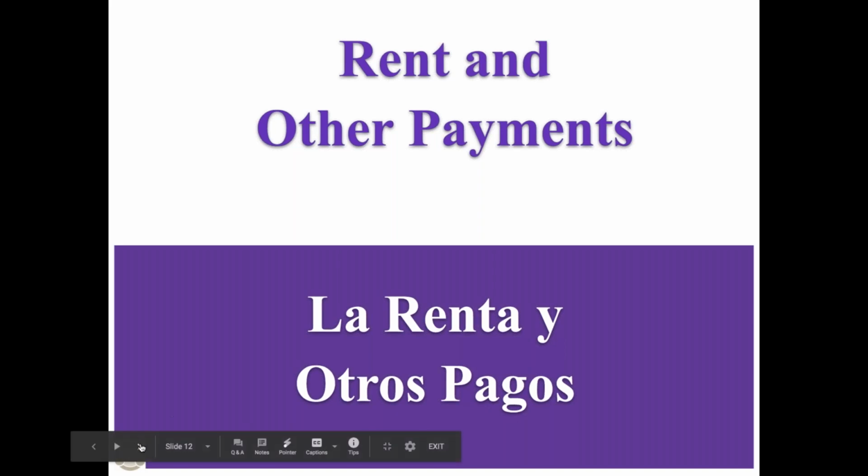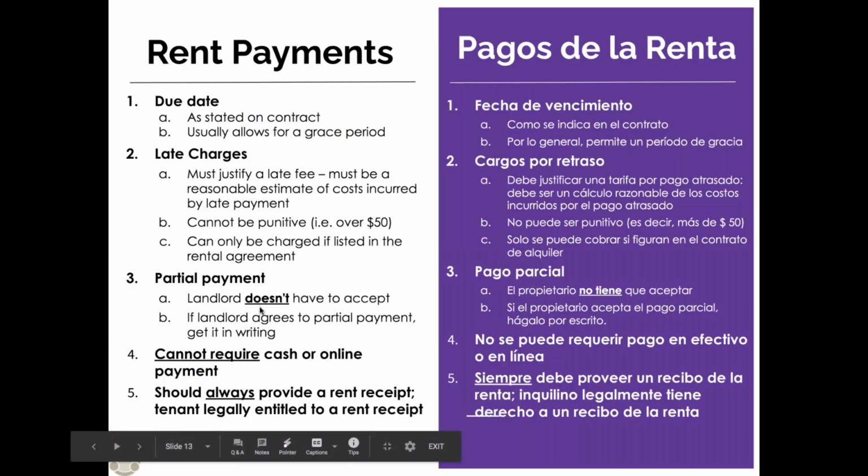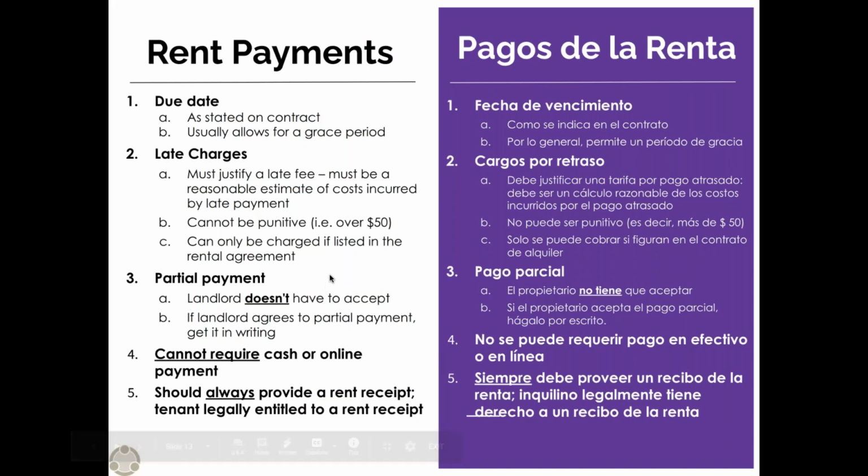So let's go over rent and other payments, some information. Rent payments is usually due as per the contract. Late charges is a question that we get a lot. The late charges usually are not negotiated upon signing the contract, and they're supposed to be, because late charges have to be a reasonable estimate of the costs that are incurred because the payment is late. So it cannot be punitive. They cannot punish you for paying the rent late. It has to be justified.